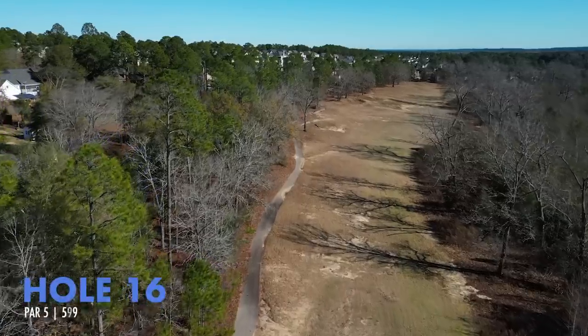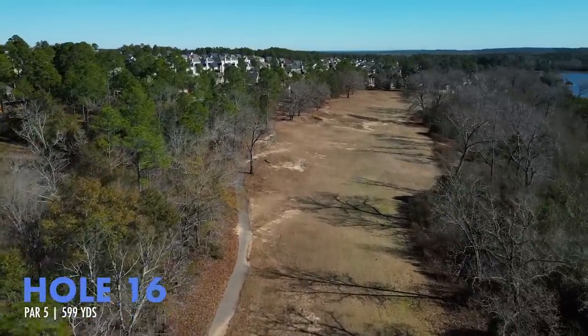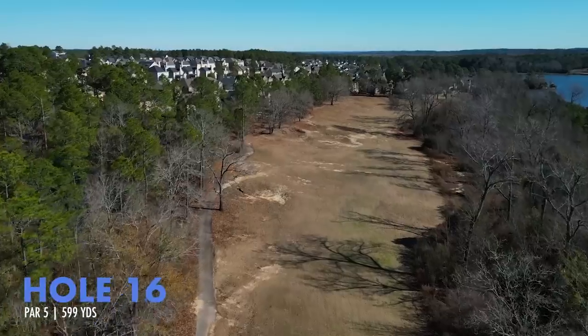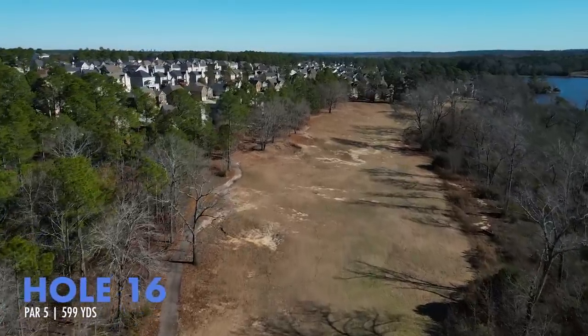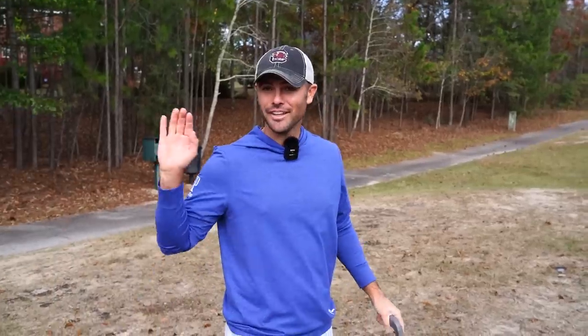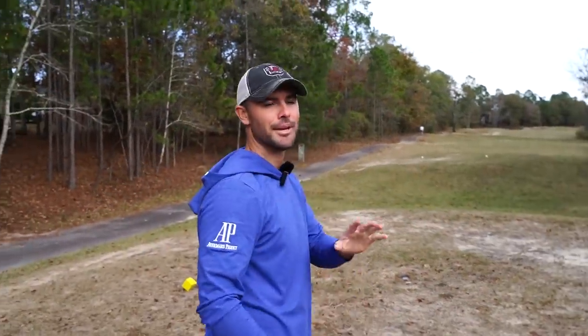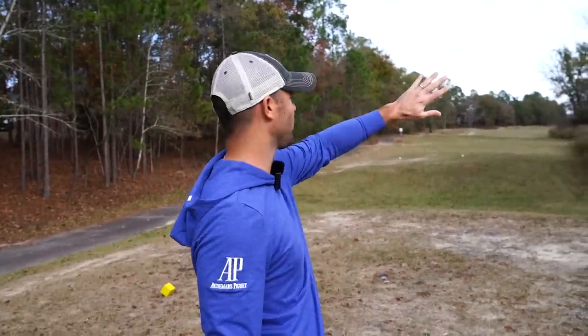I'll tell you what this hole does not need. This hole does not need any more length. We've already got a 600-yard par 5 here, dog leg right. Now there's some modifications that need to be made here. Really not a well thought out hole, I'll be honest. But we've got some plans, maybe. Let's not go there. We can go there, but we just can't talk about it yet. 600 yards, dog leg right.